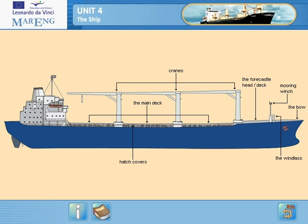It's important that the hatch covers are closed tightly, they're sealed. The sealing systems of the hatch covers must be reliable, so that the covers are weathertight and resist water, corrosion, and drastic changes in temperature.